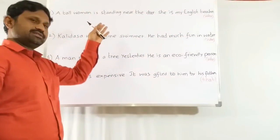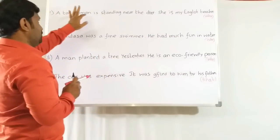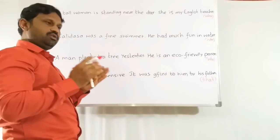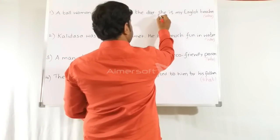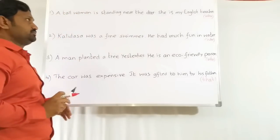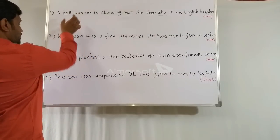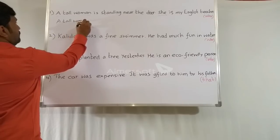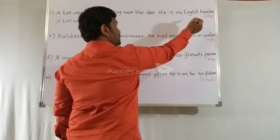Let's practice a few examples combining the two sentences using relative clauses. First example, a tall woman is standing near the door. She is my English teacher. Observe the two sentences and find out the two common things. A tall woman, she. She is the pronoun used for a tall woman. It is very simple to use relative clause. Start writing with a tall woman. A tall woman, comma. We have to combine with who. Instead of she, we have to write who.